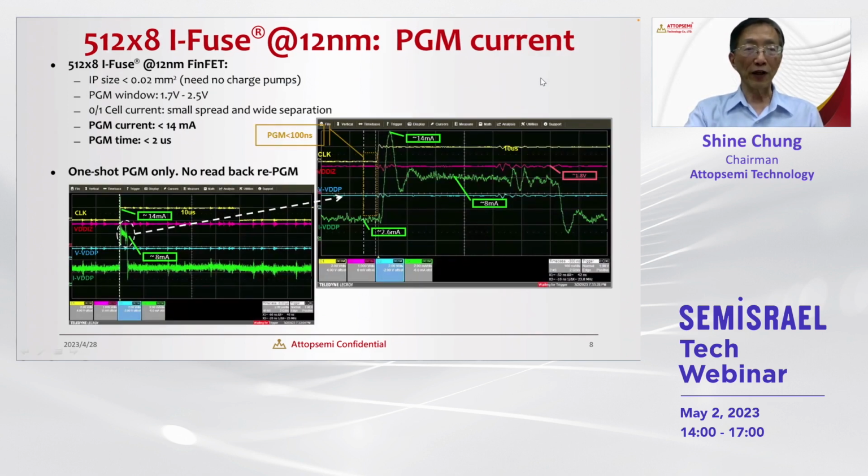And this view graph further shows the program current. We tried to program a bit, and used a current probe to capture the waveform on the scope. As you can see, the program time is less than 2 microseconds, and the peak program current is less than 14 milliamps. So the programming is pretty nice and one shot only. We don't need any read back and reprogram mechanism like in the anti-fuse.